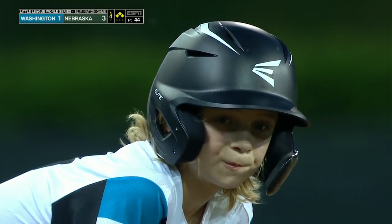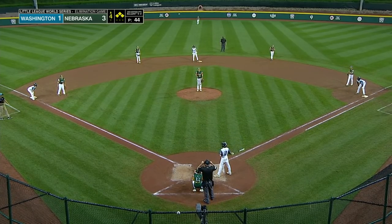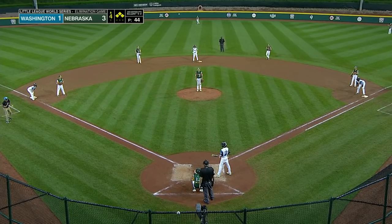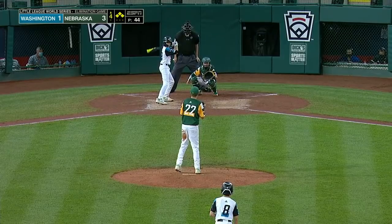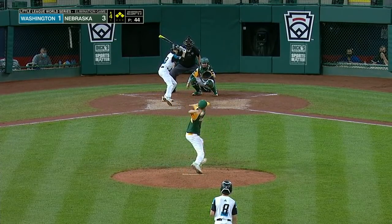Well, you got to make sure right there, too. I mean, line drive, nobody out. The last thing you want to do is get doubled off. And so all the base runners hold, end up advancing 60 feet. Washington is on the board on the single to right by Sanaf Chari.